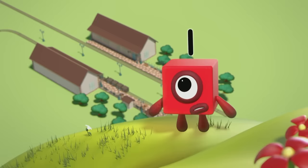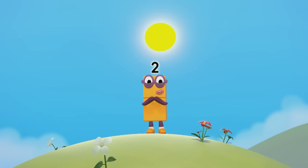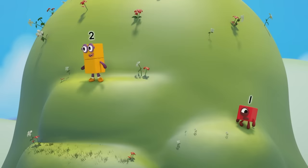Hurry up, Two! If we don't catch the train, we might miss the talent show. But it's such a lovely day. Just give me a second. A second. How long is a second?